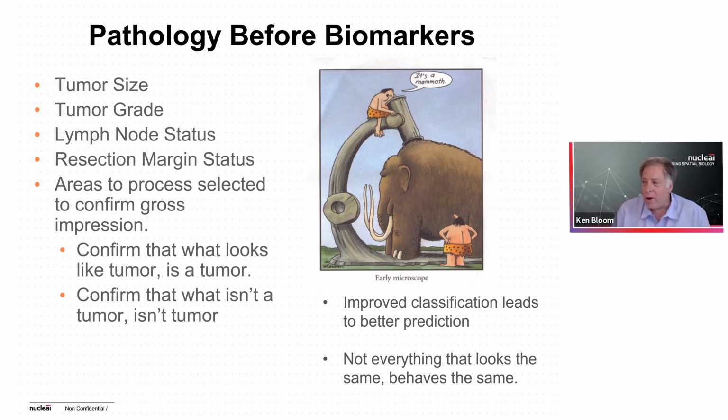So back before there was biomarkers, when I first started my residency, it was really all about the surgeon. And we delivered things like tumor size, tumor grade, status of lymph nodes, how well they excised the lesion, et cetera. And really our job as a pathologist was we looked at samples grossly and we said, this area looks benign, this area looks like tumor. And then under the microscope, we just confirmed that what we thought was tumor, and we got some new characteristics. And what we thought wasn't tumor. And sometimes we were surprised even by that. Things that looked benign turned out to have cancer in them, et cetera.